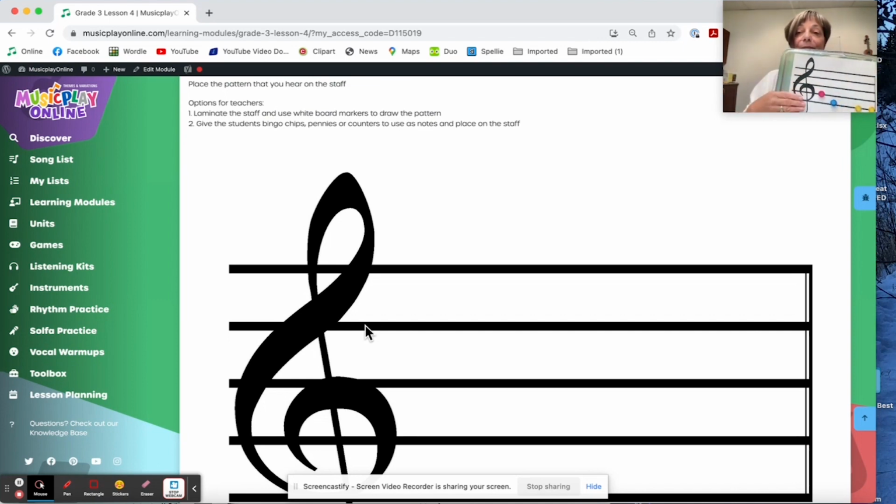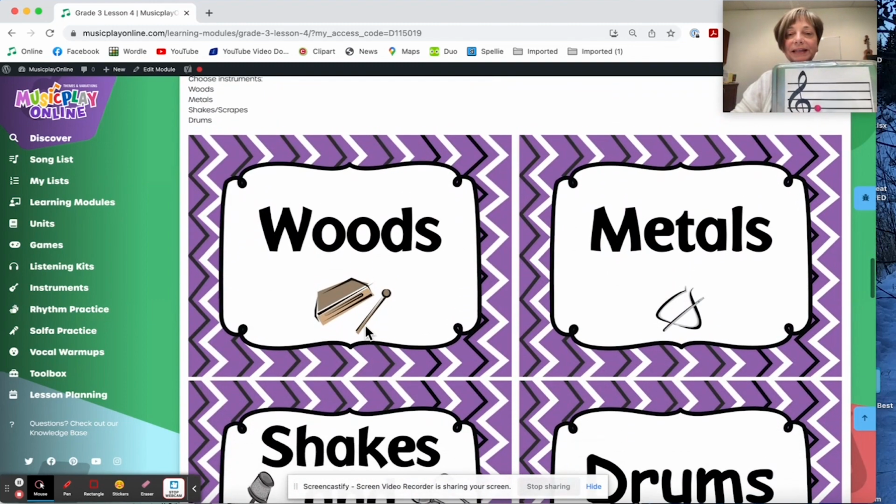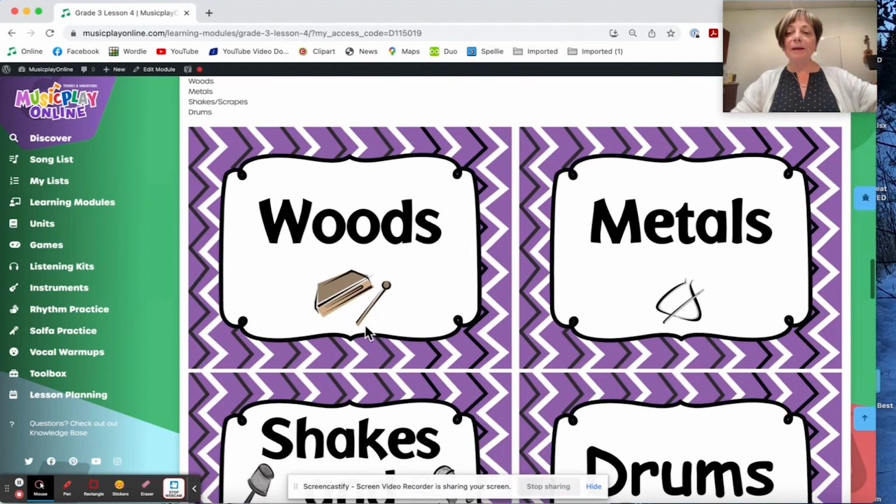You could use this with bingo chips. You could use it with counters. You could use it with pennies. Pennies might even be the cheapest option for your class if you still have them. And then choose an instrument to play along with Shake the Papaya.